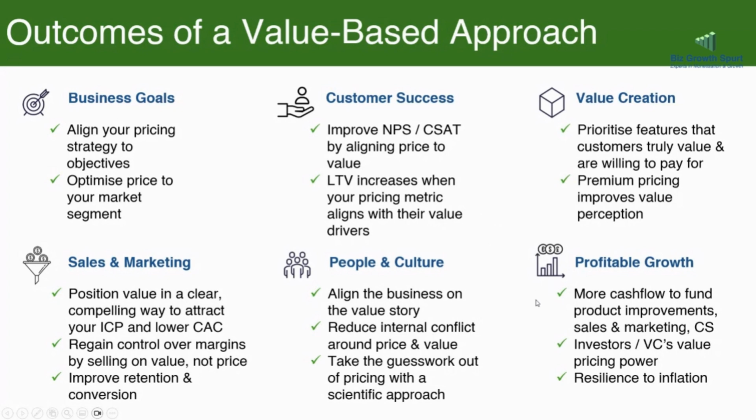So in terms of sales and marketing, by pricing optimally, you will be able to attract your ideal customers. Those customers are most likely to pay you more and cost you less in terms of customer acquisition cost. In terms of people and culture, when you've got alignment around the value story, it's a better overall customer experience, and it's a better employee experience because you've got a lot less conflict between sales, marketing, finance, product, etc. We want to take the guesswork out of pricing with a scientific approach.